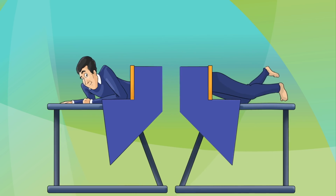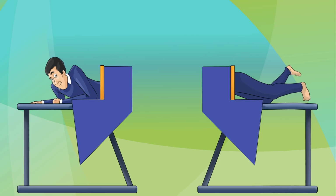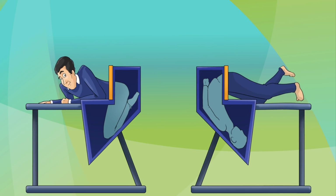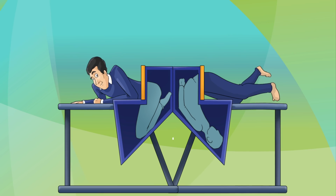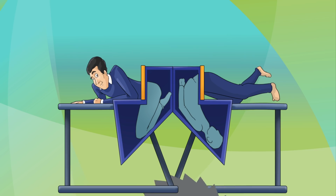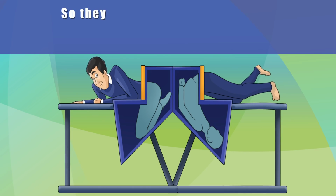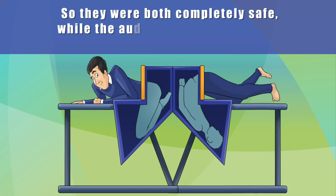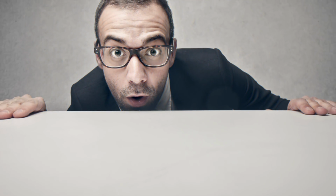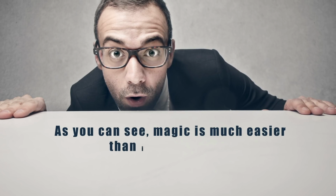Sounds brutal, right? In order to perform the illusion, Copperfield actually used an assistant for the latter part of his body. Together, they seem to be just a single person. The secret of this trick is in the table beneath and the tiny gap between the tables that the saw blade can easily pass through. Copperfield's legs were bent into the table, and the assistant's upper body was hidden in the table below. So they were both completely safe while the audience was going crazy. Truly legendary.